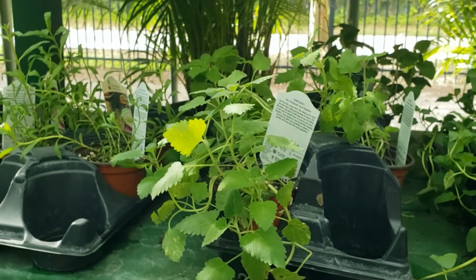Unfortunately, I didn't realize this, but all of these are full sun. I was thinking that some of them were shade, partial shade, but no, it's full sun, even for the parsley and for, oh, what's this one? The basil. Wow, this is great because as you've seen, my herb garden is full sun. So this is pretty cool.